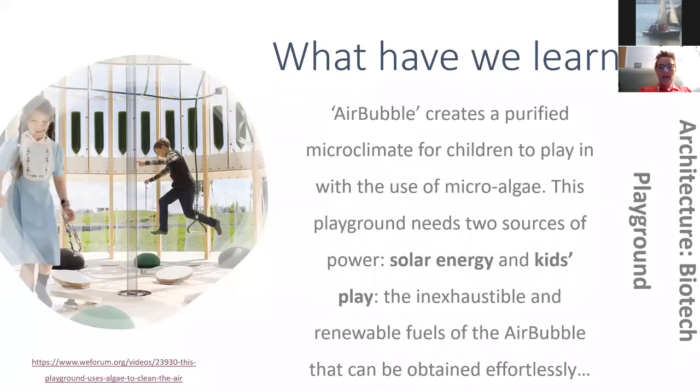On a similar note, but more recent, is the Biotech Playground. This playground is located in Warsaw, Poland, one of the most polluted cities in Europe. The designers wanted to solve this problem by again using the mechanics behind algae to create an air purifier for this children's playground. In order to operate these tubes in the facade, they're using two sources of energy: solar energy and the kids' kinetics, because there are bubbles on the ground that the kids step on and they operate. It's a fantastic project. So I'll show you the video and I hope you will enjoy it as much as I do. I just love this one.